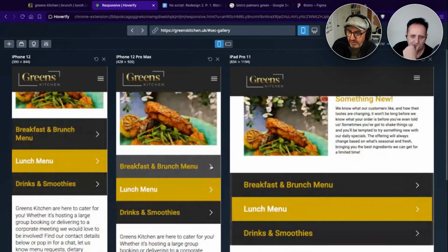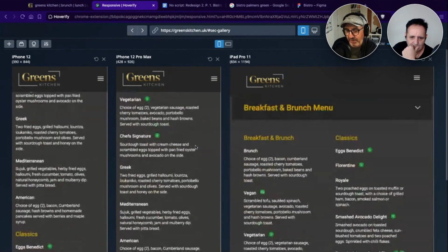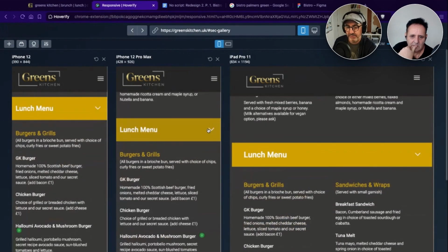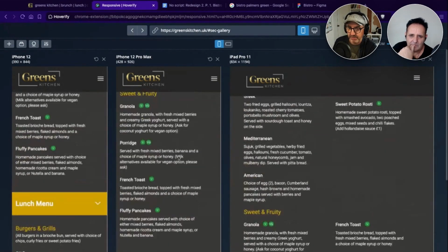If you open up the accordion, yeah, that time it worked, but the first time it bumped me right back to near the top. Yeah, it's working right now. That's nice. Okay, that might just be it.